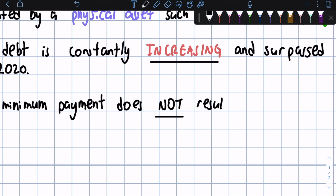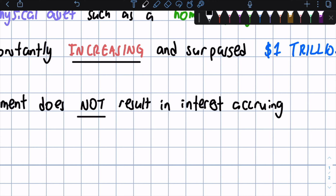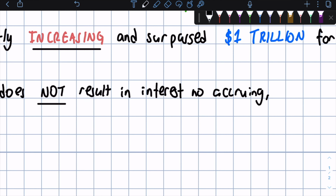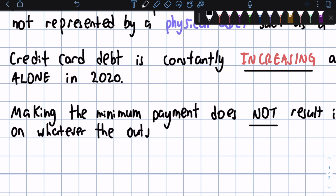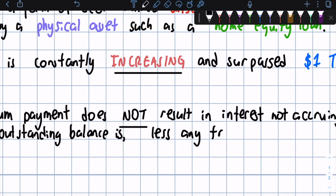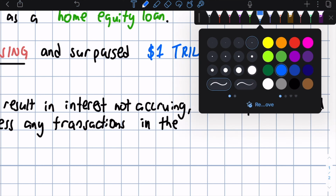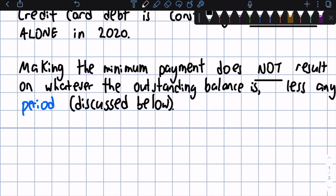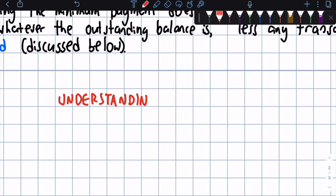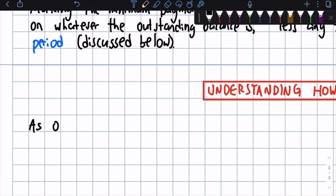Making the minimum payment does not result in interest not accruing. So in other words, if you make a minimum payment, it doesn't stop interest from being charged, but it is charged on the outstanding balance of any transactions, less the transactions in the interest-free period, which we'll discuss below. So now let's try to understand how exactly all of this works.